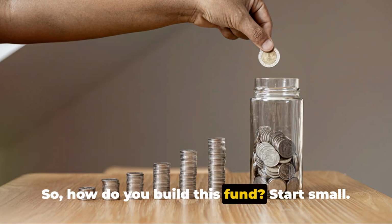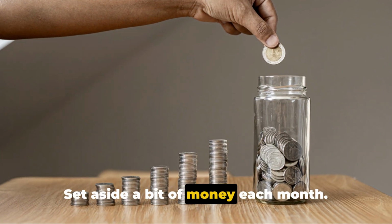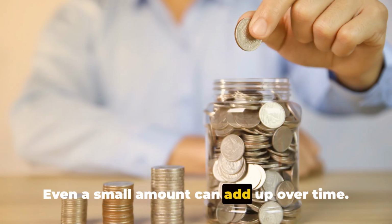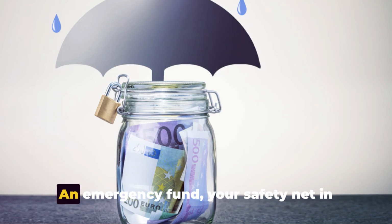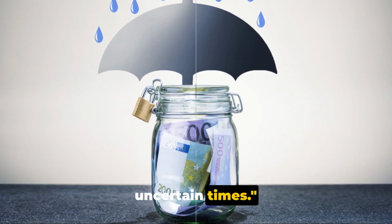So, how do you build this fund? Start small. Set aside a bit of money each month. Even a small amount can add up over time. It doesn't matter how slow you go, as long as you don't stop. An emergency fund, your safety net in uncertain times.